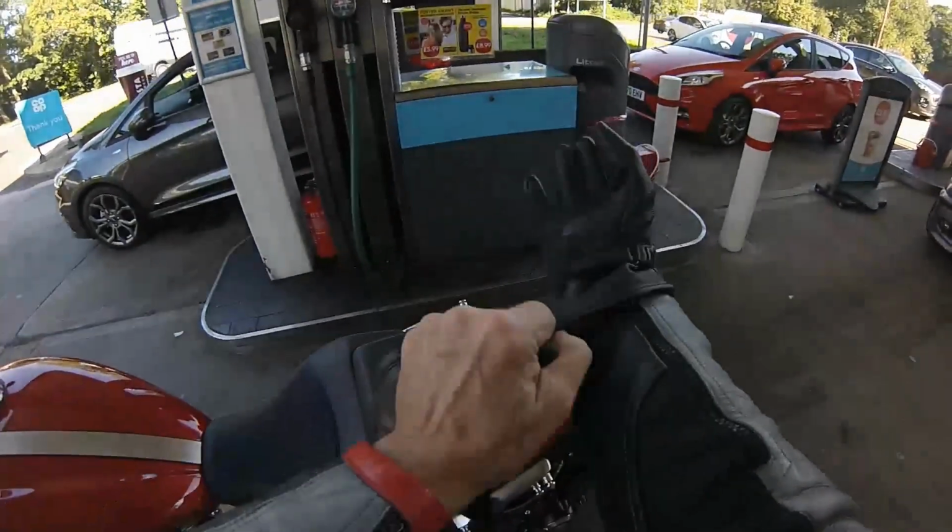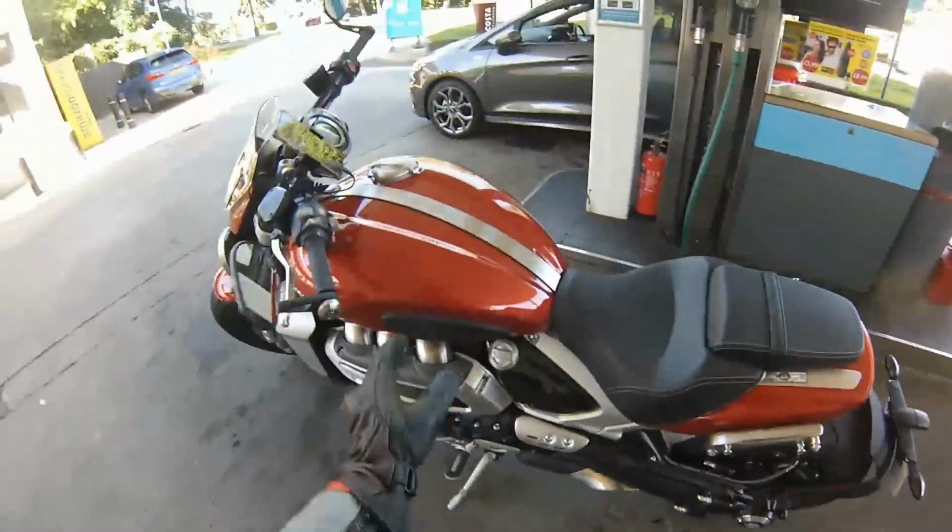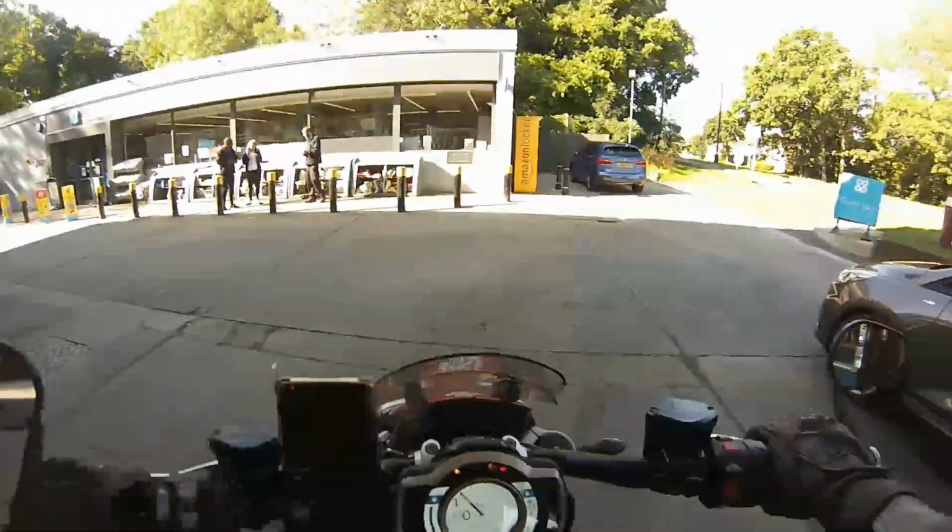2.23 litres. So not a lot, but every bit matters. So we're now going to go literally 200 meters up the road to the weighbridge.